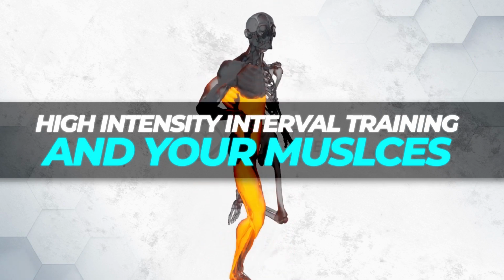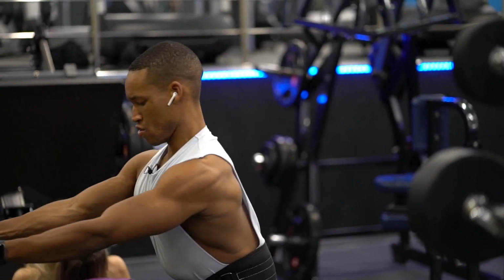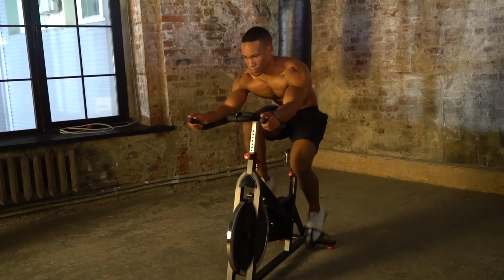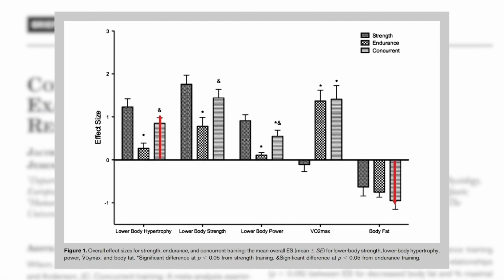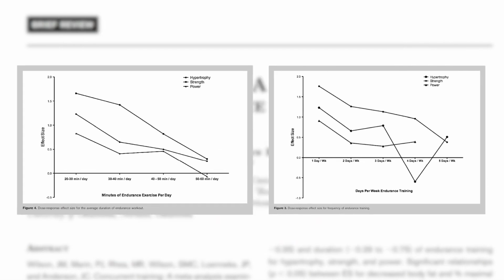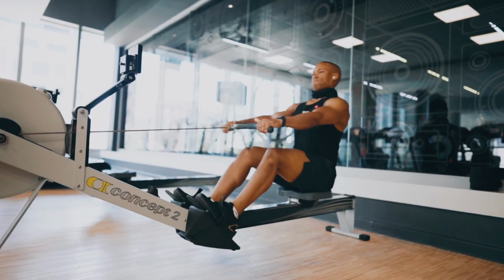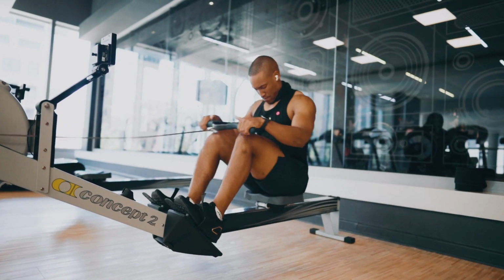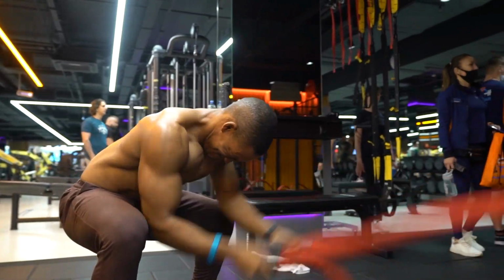HIIT and your muscles. It is well understood that concurrent training, when you do strength and endurance, can hinder your strength and muscle gains compared to just strength training alone. This was also shown in research done by Jacob and colleagues. In the graph, concurrent training had a diminished effect on size as compared to strength training alone. Studies have also shown that the duration of cardio sessions impairs strength and muscle growth. That being said, it's not the cardio that impairs muscle growth, but too much cardio can provide a negative effect. The old, too much of a good thing is a bad thing.